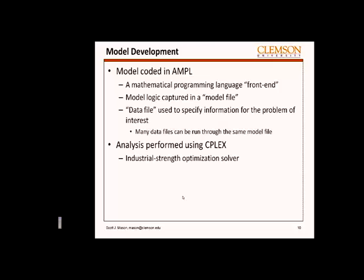We use CPLEX to analyze this model. CPLEX is one of many different commercially available optimization solvers. It actually connects or talks to AMPL, takes our model and the data, builds it together, and then analyzes this large-scale optimization model. I'll call this an industrial strength optimization solver. There are others that are available too. One of the benefits of being an academic is that we get all of this software for free, so we can use it, we can test it, we can use what we like.